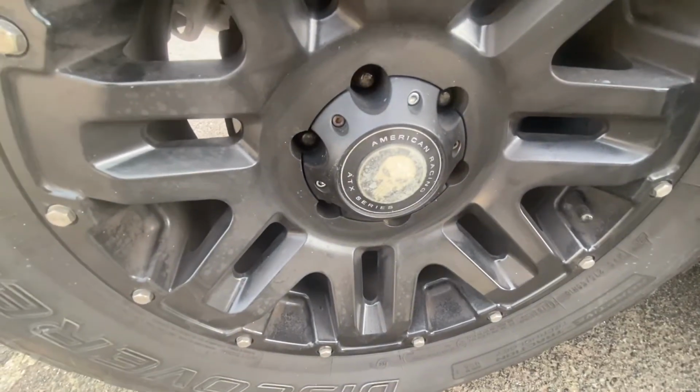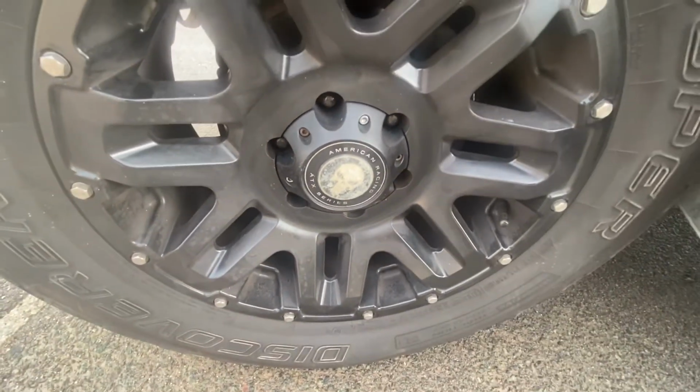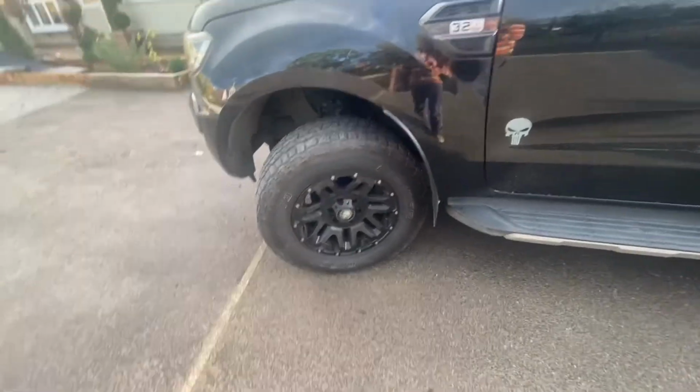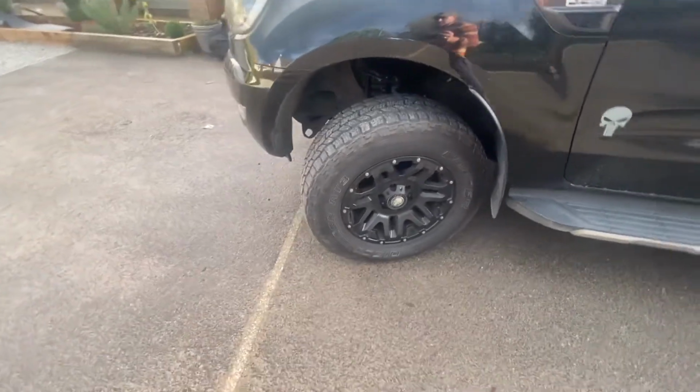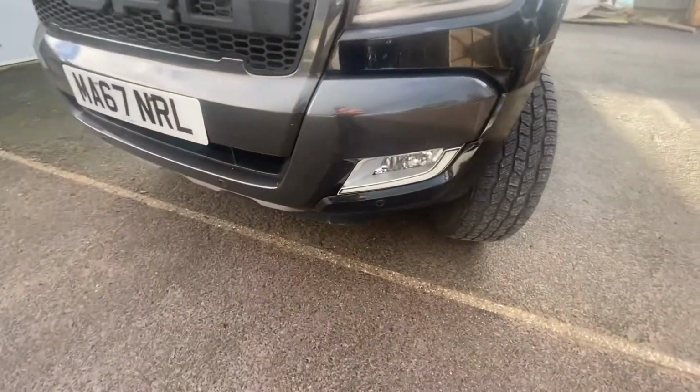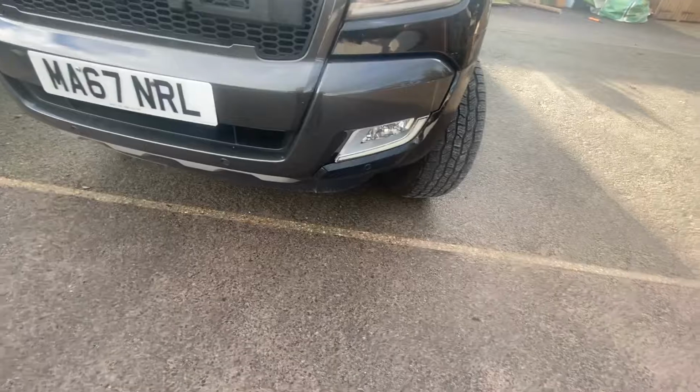But you can see that the hubcaps are really trashed already. So I kind of want to sort those out as well. I've got some of those on order. There's some fog lights at the bottom, but they stopped working, so I've got some more of those on order.